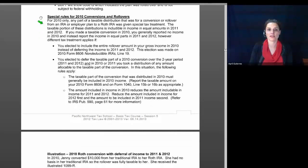Special rules for 2010 conversions and rollovers. For 2010 only, any part of a taxable distribution that was for a conversion or rollover from an IRA or an employer plan to a Roth IRA was given special treatment. The taxable portion of these distributions was includable equally in income, not in 2010, the year of the distribution or the rollover, but rather instead in 2011 and 12 equally.